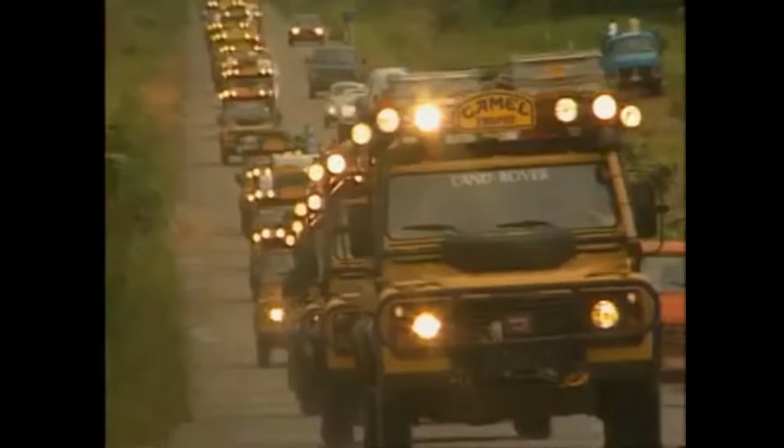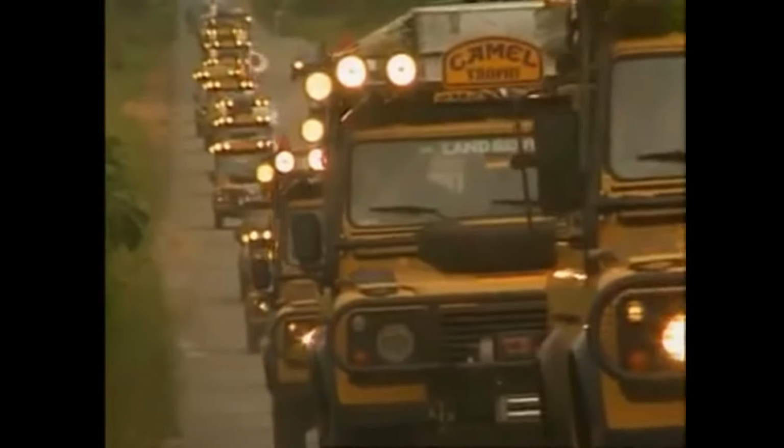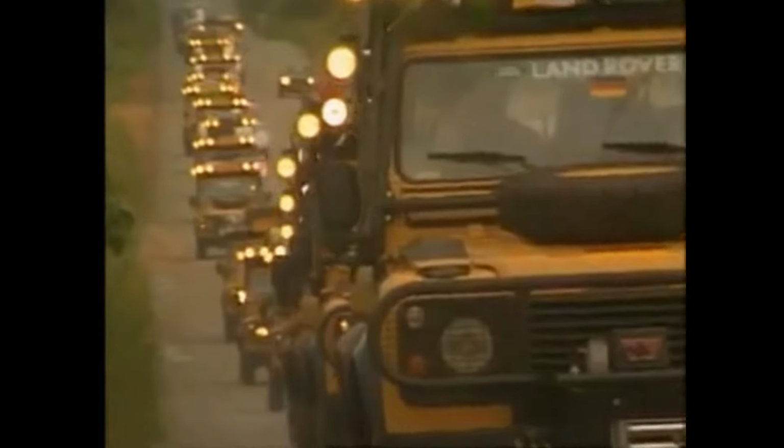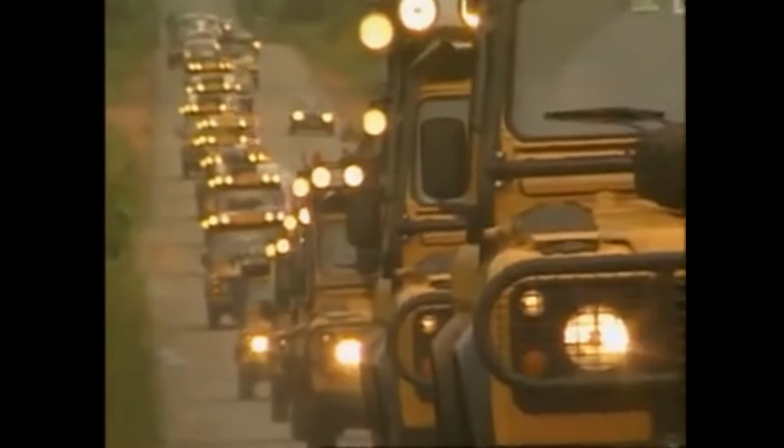Camel Trophy is getting more popular every year, and this year is no exception. Back in 1980, when the first Camel Trophy was run, there were 1,600 applicants or thereabouts. This year we've had over 1 million applicants worldwide, and when you consider that those million are actually after 28 seats, 28 places on the convoy, you can see that we can be fairly selective as to who we actually take to represent the countries.